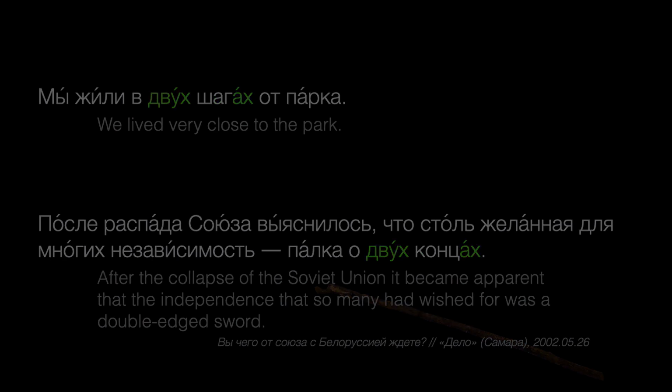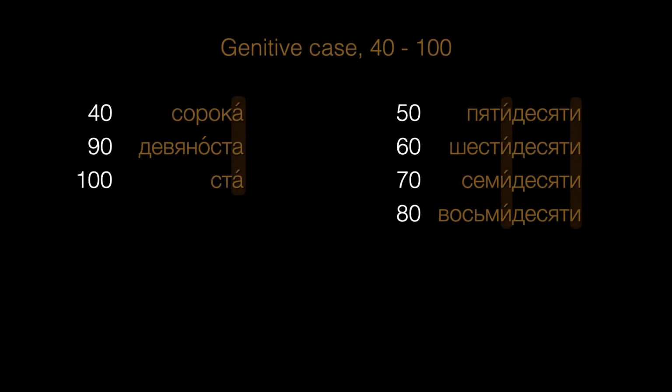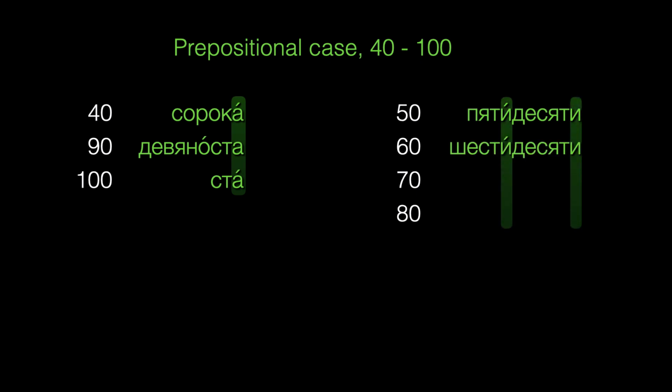And even though you may not need to use the higher numbers in other cases quite as often, it's good to recognize them. And again, if you know the genitive forms, then you already know the prepositional forms. 40, 90, 100, I'll take a in the prepositional. And for 50, you'll hear 50. Notice how this is a compound made from 5 and 10, so we're really just putting together the prepositional forms 50 and 10, and we'll follow that pattern through 80. 60, 70, 80. Even native speakers sometimes avoid declining really large numbers, but it is good to be familiar with these forms, since you will hear them on the radio in weather reports and so on.